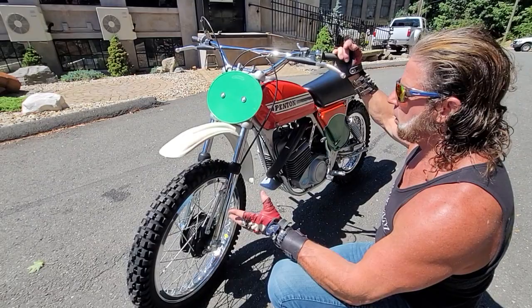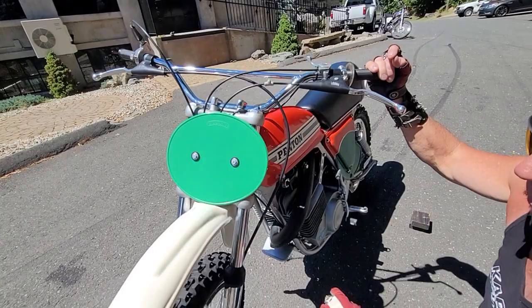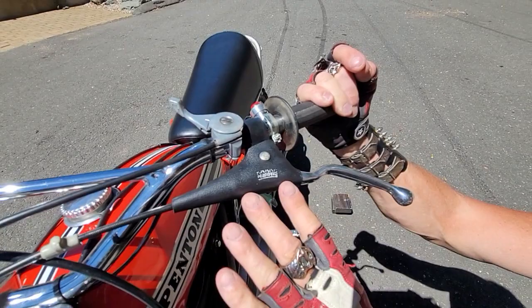It's got the high point front number plate with the proper mounting rubber band system in the back here with the brackets. The triple clamps look like they just came out of the box. The front fender is beautiful. The forks are like new. The handlebars are new chrome handlebars, new Magura levers with a nice leather, original, authentic Magura perch and leather cover.